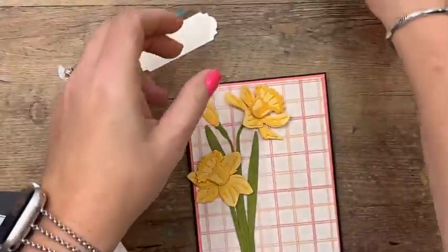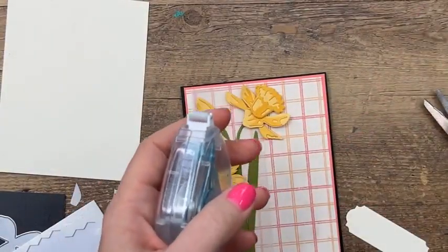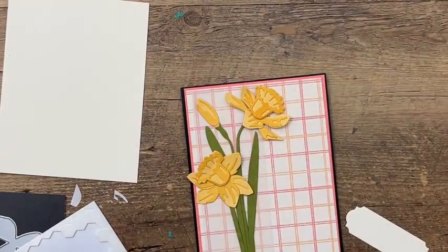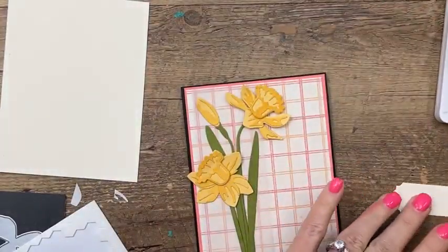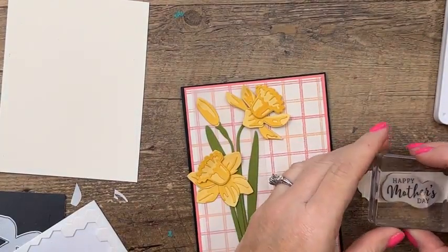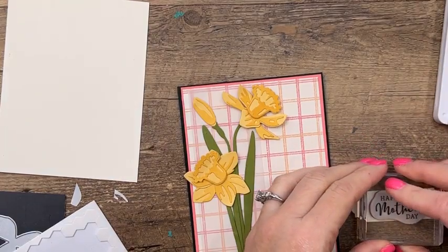All right, so do you guys feel like that little cheat sheet, my little nicknames, might be kind of helpful when you put your daffodils together? I wanted to simplify it because I know I was very overwhelmed when I first started using these.